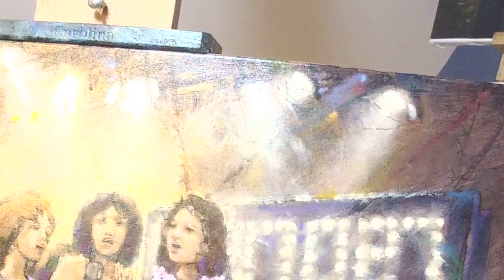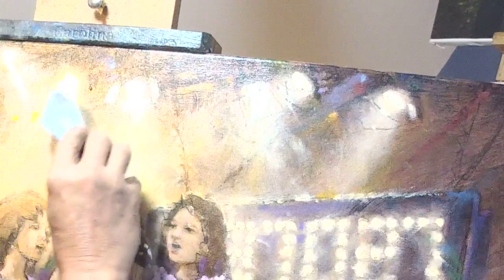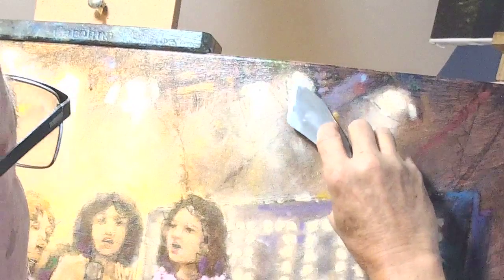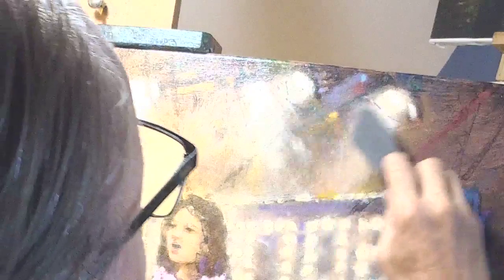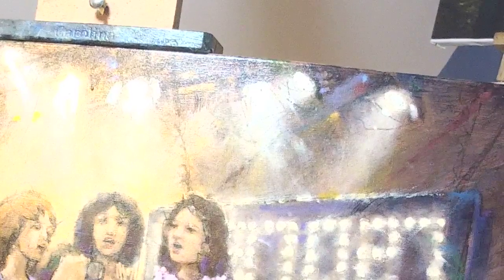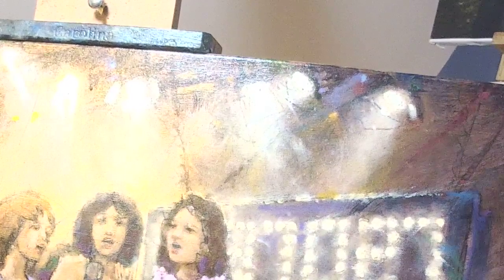Here's a trivia question I've asked before. What's the lightest, brightest color you can put on your painting? Most people would say, well, that'd be titanium white, wouldn't it? And the answer is technically yes, but no. You can modify that titanium two ways.